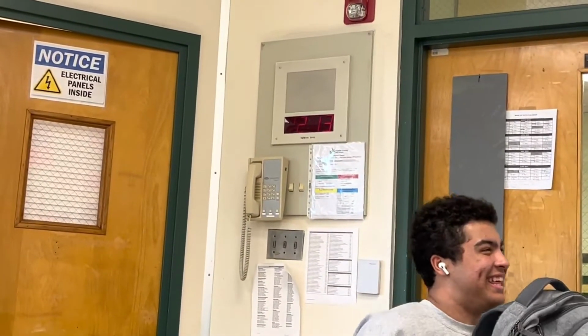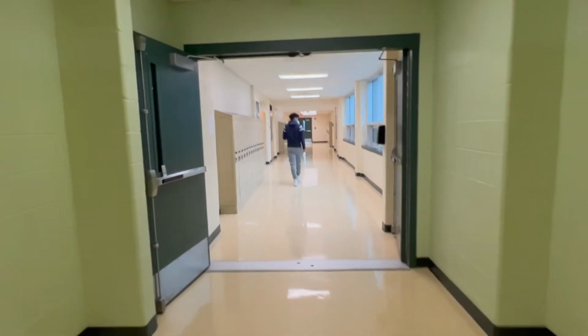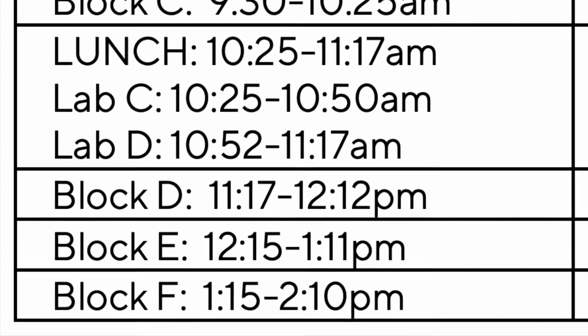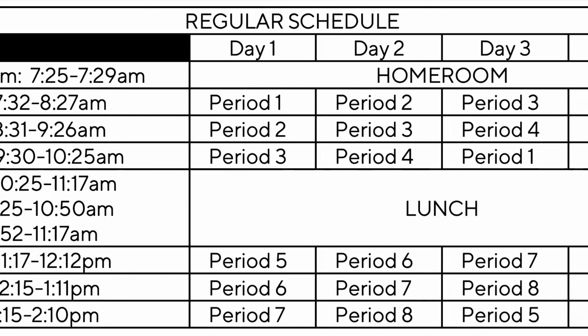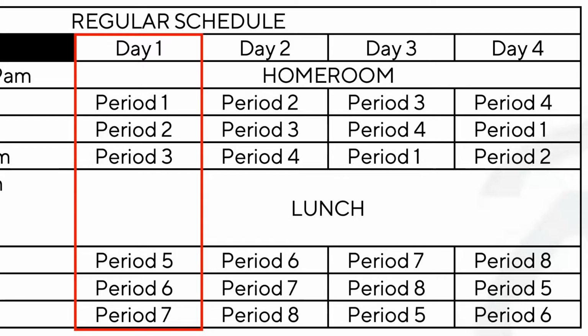Each class period is 55 minutes long. In between classes, you have 4 minutes to walk to your next period. MTHS uses a rotating schedule, which consists of 4 differently scheduled days with 6 out of your 8 classes each day. On a day 1, you will have your period 1, 2, and 3 classes in the morning, a 50-minute common lunch period, and your period 5, 6, and 7 classes in the afternoon.